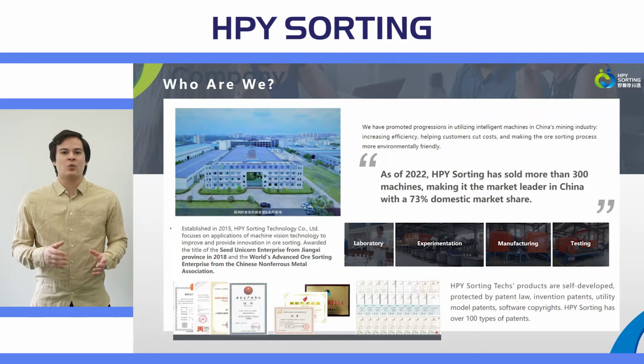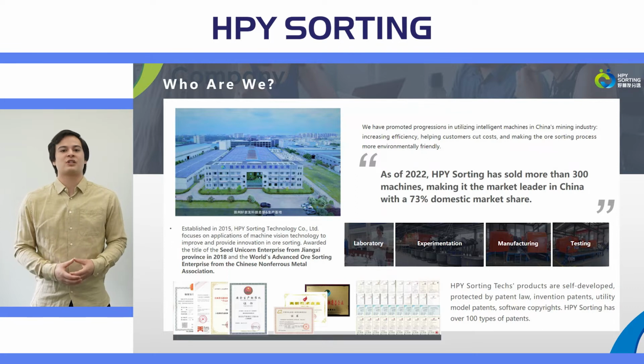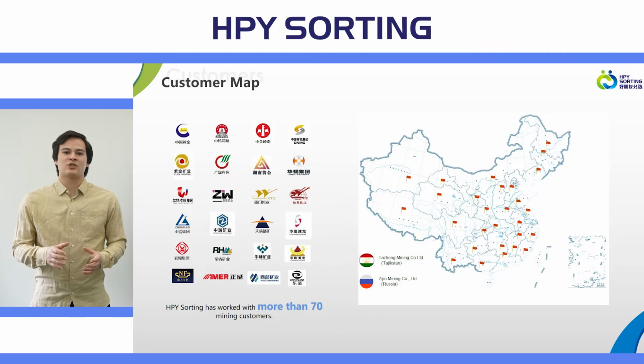Since 2015, we have won many honors and awards. Two we are extremely proud of. The first being awarded Seed Unicorn Enterprise by Jiangxi Province in 2018. In addition to World's Advanced Ore Sorting Enterprise by the Chinese Non-Ferrous Metals Association. We've also taken steps to protect our innovation, technology, and competitive advantages by having over 100 different types of patents. You can see our customer map. We have worked with customers both within and outside the borders of China.